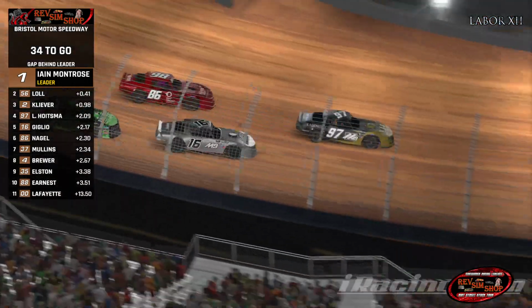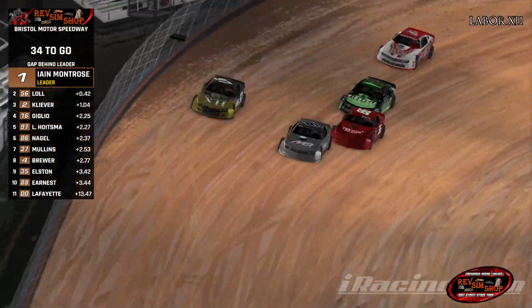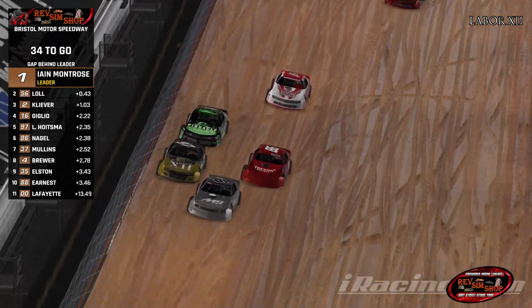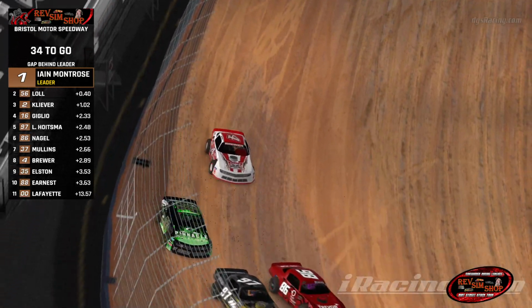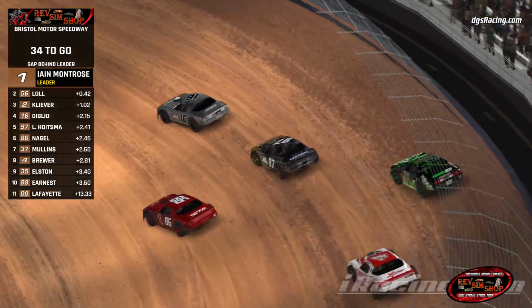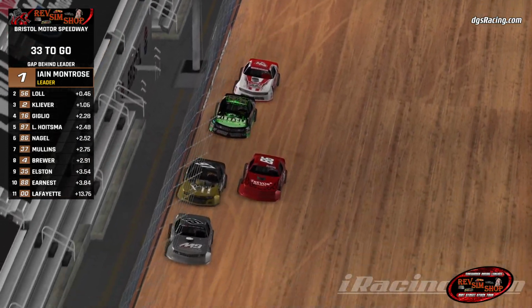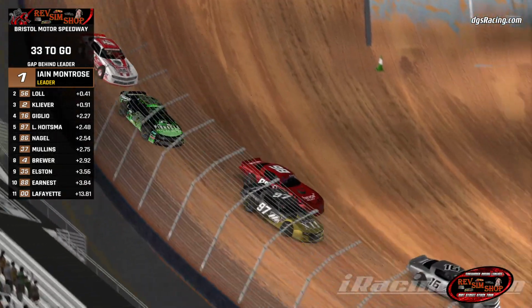These two low drag teammates battle hard in the 97 and 16. Mullins right there in the 37. Then you see the four of Joey Brewer, our points leader coming into tonight in the Rev Sim Shop Dirt Street Stock Tour. First seven laps complete.